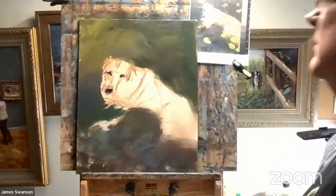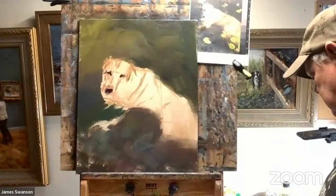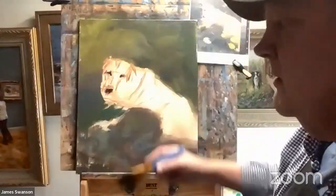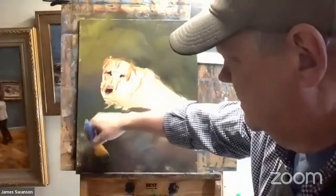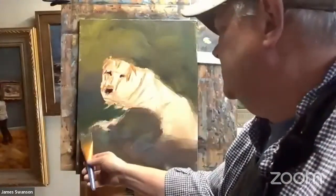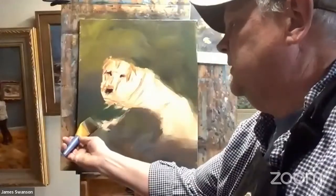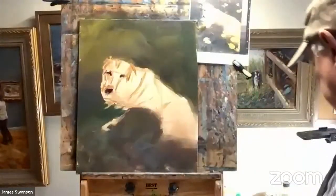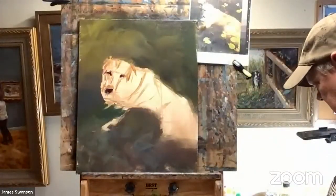So I'm going to use it down in here. Might need to be just warmed up here and there. Not too bad. There we go. Room is blacked in. That's pretty good. Lighten this area up just a little bit more. This is what I was looking for.